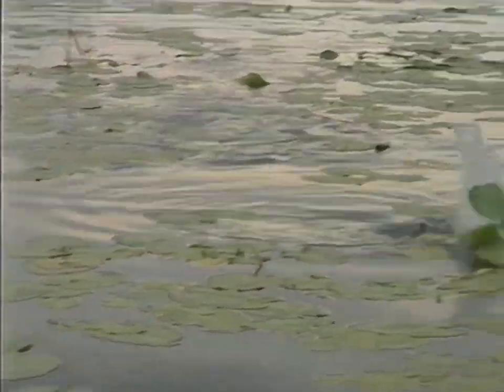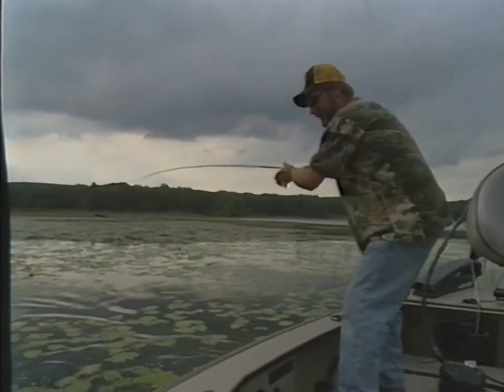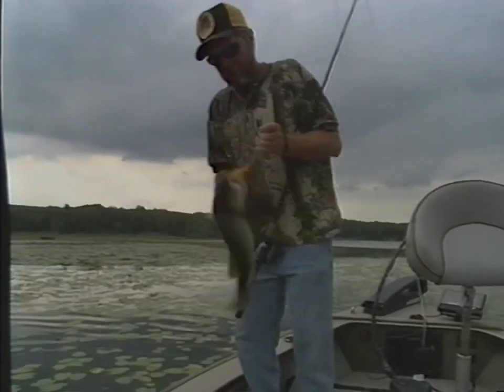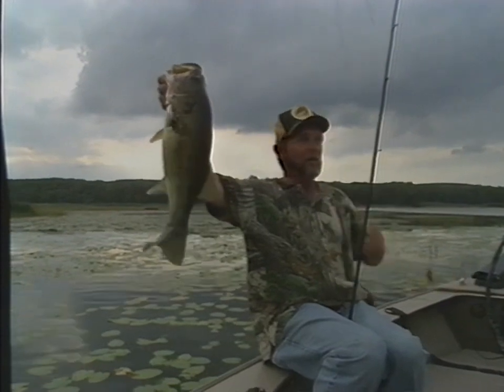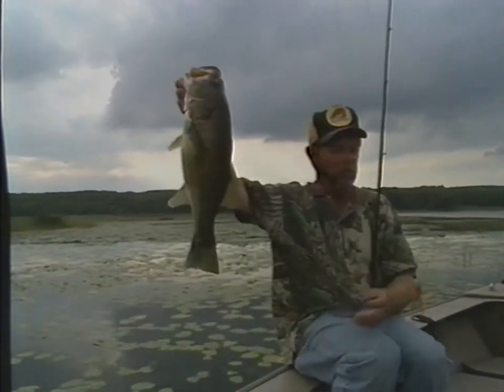Size of it, it feels like a good one. Boy, gotta keep moving through that stuff. Oh, come on, baby. Oh, come on, baby. Oh. Yeah! Boy, I'll tell you what, for a North Country bass, a fish like that, for way up here, is considered a real nice bass in anybody's books.